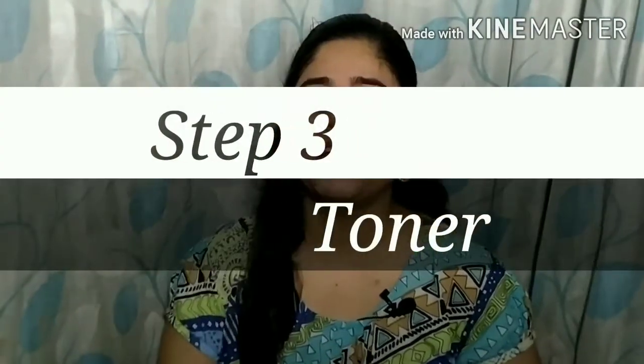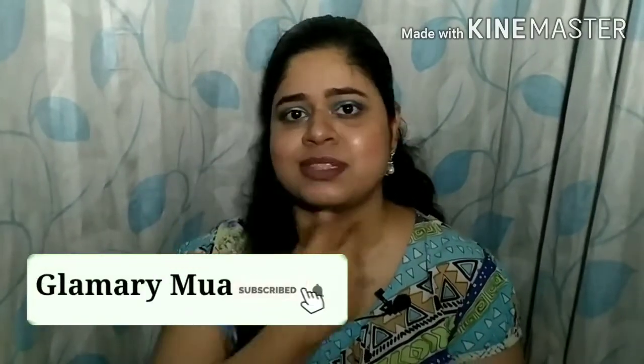Third step is toner. If you use a toner in your skincare routine, this is where you can apply it after cleansing the face and on the day where you're doing a face mask. After cleansing and face mask is where you would need to apply a toner. You can apply a toner using a cotton pad and just rubbing it all over the face, or you can simply take a little bit of toner on your palms and apply it evenly all over the face. So if you don't use a toner, you can directly skip this step and move on to step number 4.